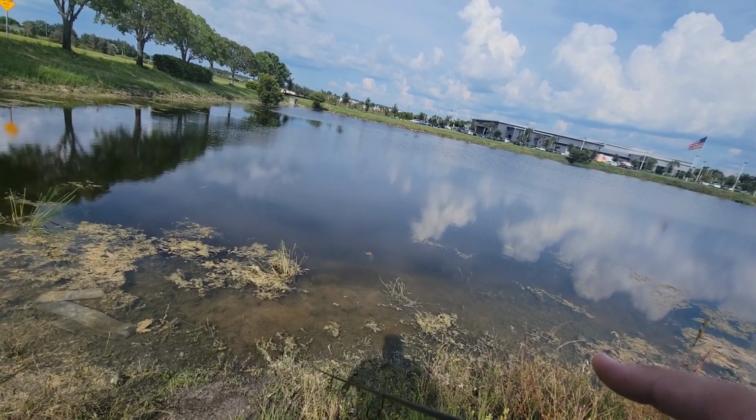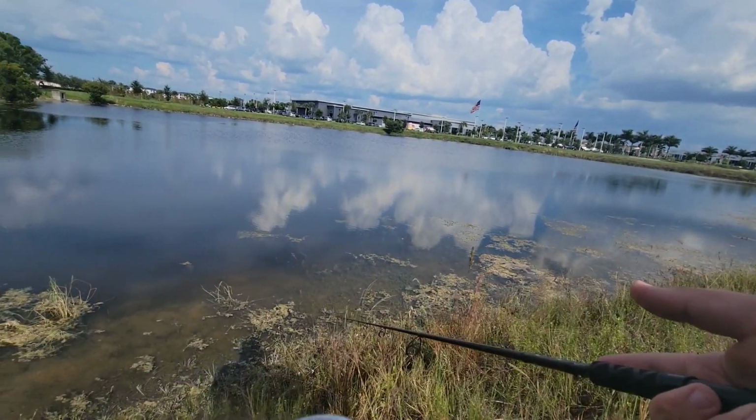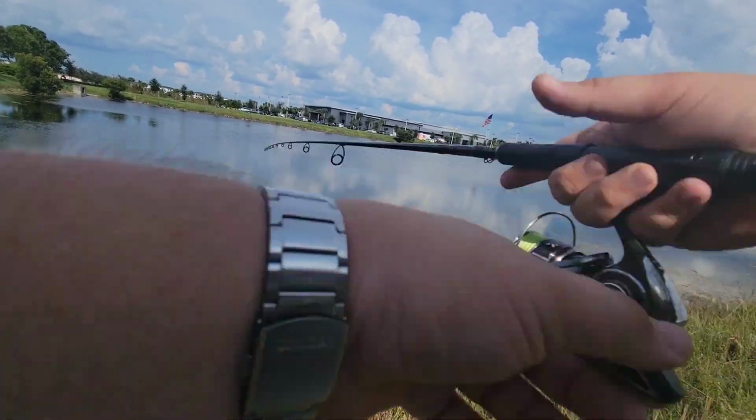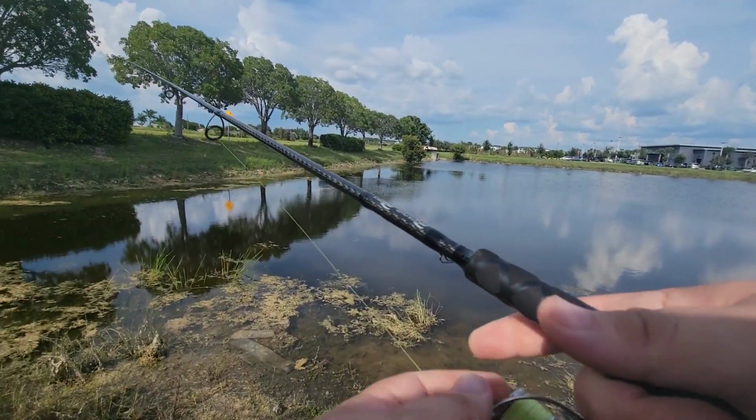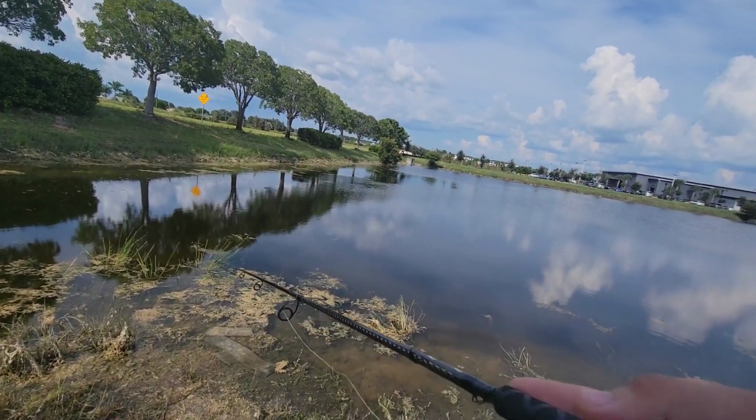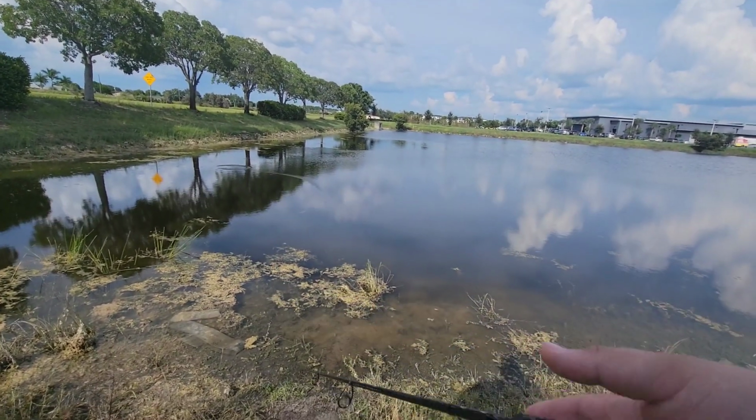And we started seeing them more and more, and we're like, all right, cool. This is something that's going to be in our ecosystem now, is seeing all these juvenile peacocks. Man, that was so cool to see.